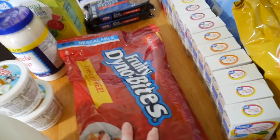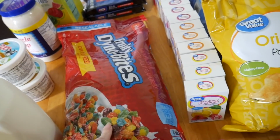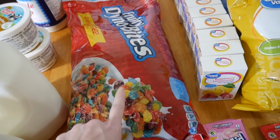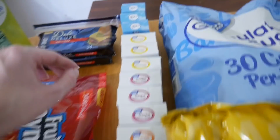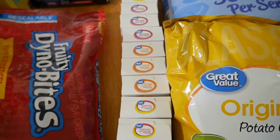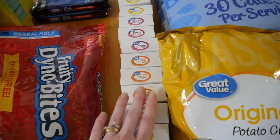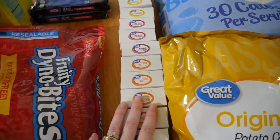And then I got 1 bag of the Fruity Dino Bites. I think I'd ordered 2, but they only gave me 1. So I'll probably have to order some more cereal yet this week again. And then this was one of my substitutions. I generally get the Great Value brand of the drink mixes because I like where my kids aren't drinking as much soda and stuff.